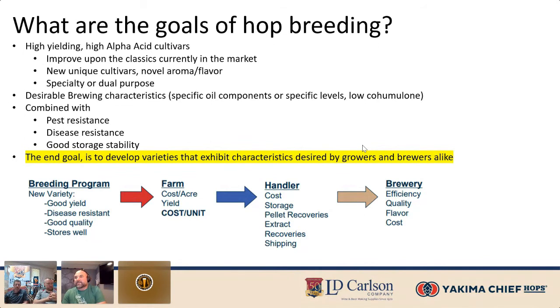And again, that's the biggest takeaway from this goal slide. Breeding program, new variety, good yield, disease resistant, good quality, stores well. At the farm level, what's it going to cost us? What are we going to get out of it in the yield? Us as handlers, how does it store? What efficiencies will we see in our processes? Even extracting a high oil variety, does it gum up the system? How well does it work? And then in the end, is it for the brewer? Is it a product that adds efficiency, quality, flavor, and then ultimately the cost has to make sense for them as well.